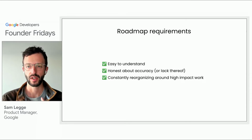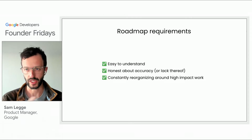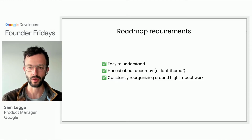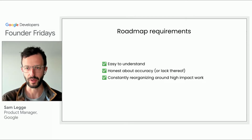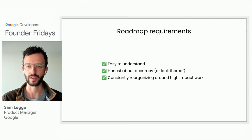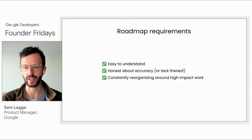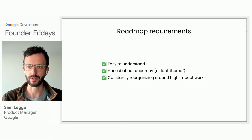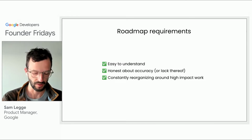And number three, these roadmaps allow you to constantly reorganize around high impact work. This is really getting into the flexibility aspect of roadmapping and building. If you build a roadmap in the right way, you should be able to go in on a Monday morning and basically reorganize everything that the team is working on in half an hour, and it should be communicated pretty easily. Again, going to point one, they should be able to look at it and understand, hey, this is what's been reorganized and this is why. This is all about making the best use of your time as a leader and of your team's time so that they can build the best product they can build.